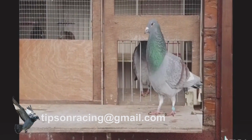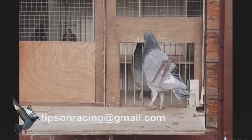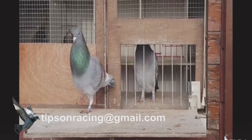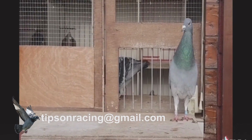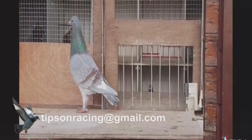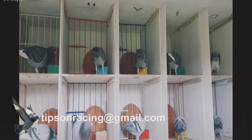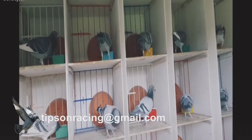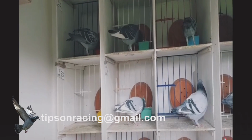Conclusion. Training young racing pigeons from loft flying to race day is a rewarding journey that requires dedication, knowledge, and careful planning. By following the steps outlined in this guide, you can develop a training program that maximizes the potential of your young pigeons and prepares them for success in races. Remember that each pigeon is unique, and personalized attention to their needs and progress is key to achieving the best results. Happy racing!